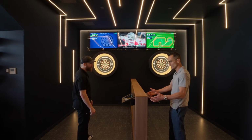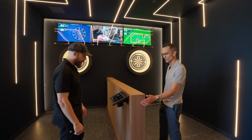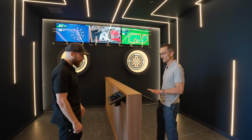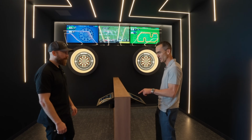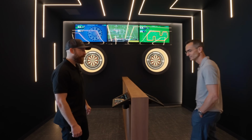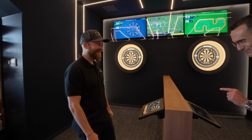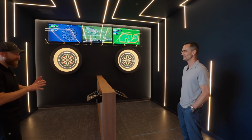Yes, and everything is controlled by these Galaxy tablets right here. They're mounted to this millwork right here. Yeah. And you basically rent it for an hour, and then you choose everything you want, your avatars, your name, and you just play the game by yourself. So I'm Dart Simpson right now. I'm Mr. Dartsy. Nice. There's a lot of personality baked in here, which seems like a lot of fun.